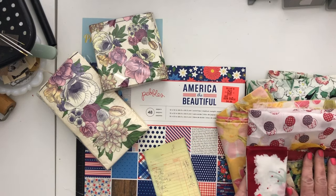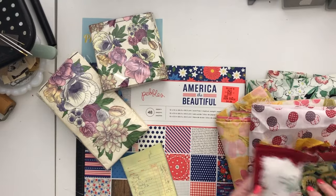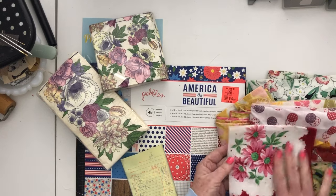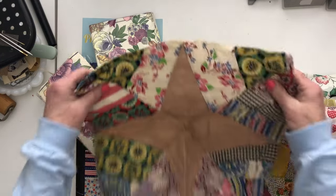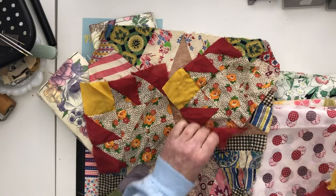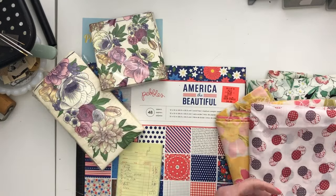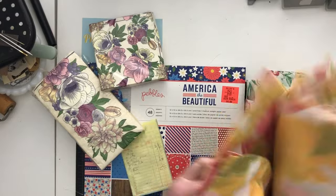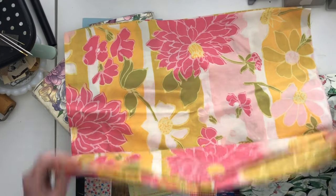Okay, I got the handkerchief. All the fabric she charged me $2 for. So I got, oops, these things fell out. I got this really pretty little floral hanky. And then I got one of those and then three of these. And then this one, which I think was a sheet and it just is torn up, but I love the print on it.